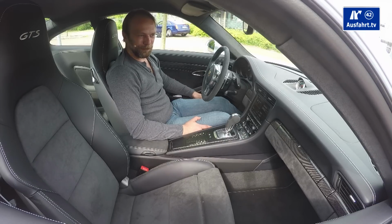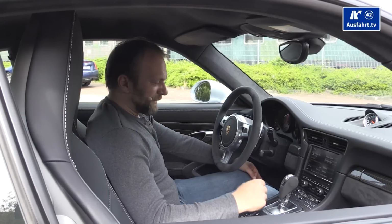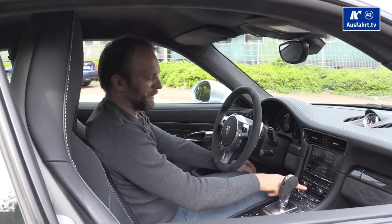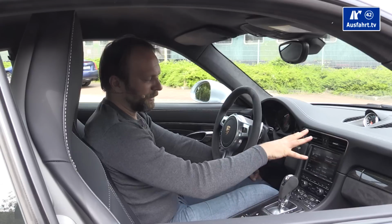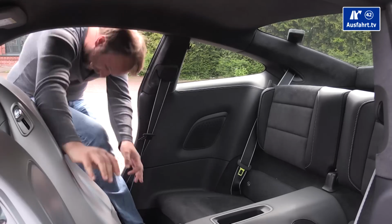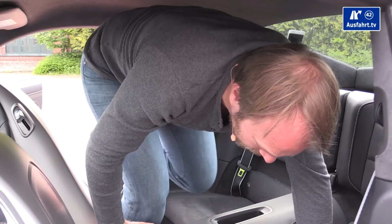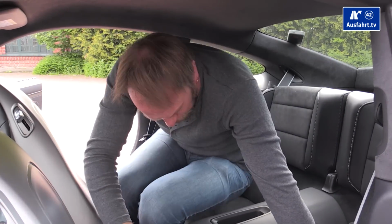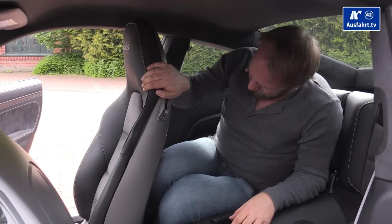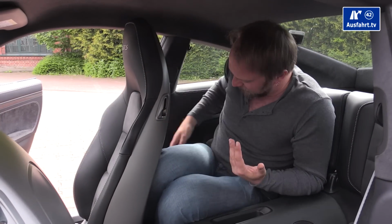Let's look at the back row. Just a side note, we have a CD slot for the PCM right here, and there's even a slot for a SIM card, so everything is right here except the USB port. Well, I would say no grown-up is stupid enough to really try to climb back in the 911. However, we are Ausfahrt.tv and we are stupid enough.